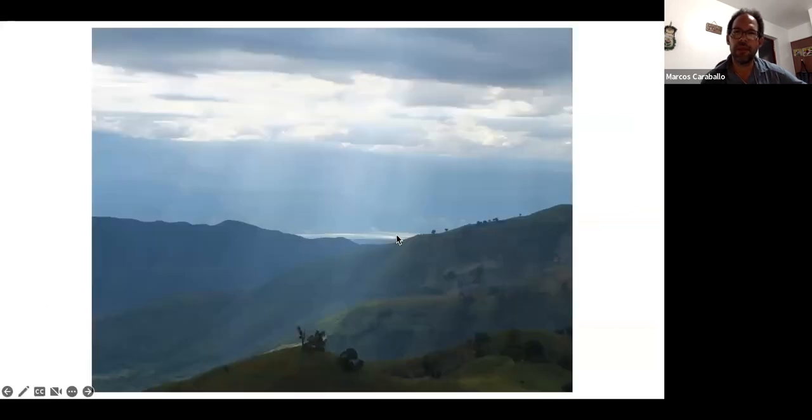This is Lake Azuei. This is a border with Haiti. We were right there at the border. I think it's behind the mountain. So this is a lake on the Haiti side, and this is a Haiti town.